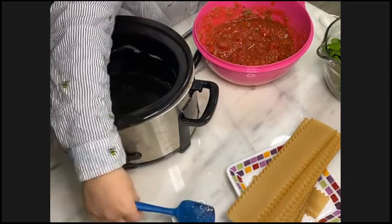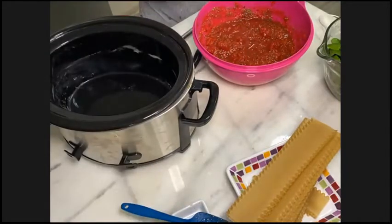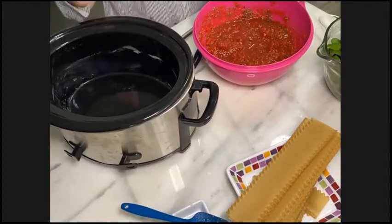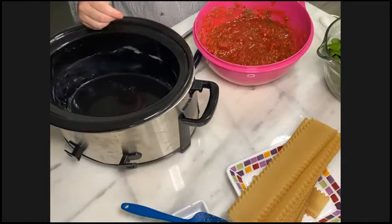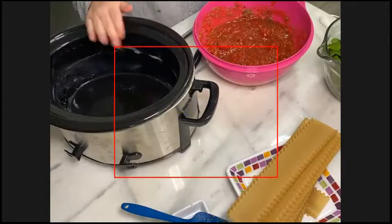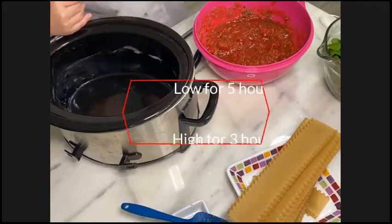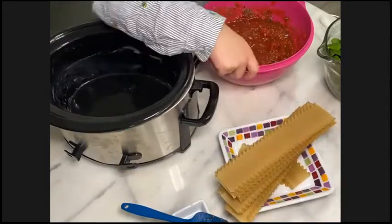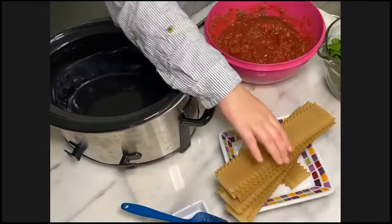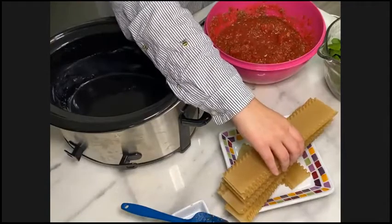And then we're going to start layering. You will turn your crock pot on, you can put it on high for 3 hours or low for 5 hours. Whichever way you want to go. You're going to see in a second the one that I made earlier. I didn't have double lasagna, so we actually used penne pasta. So you'll see what that looks like.